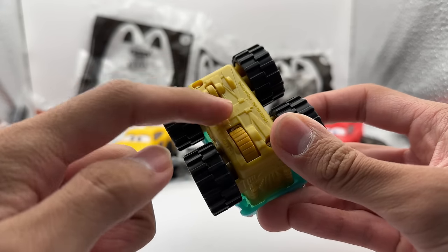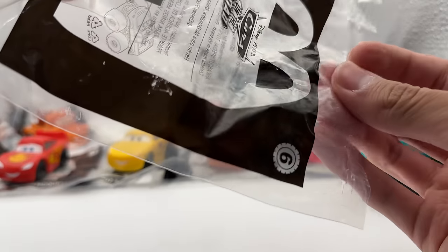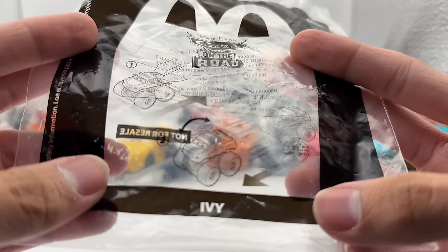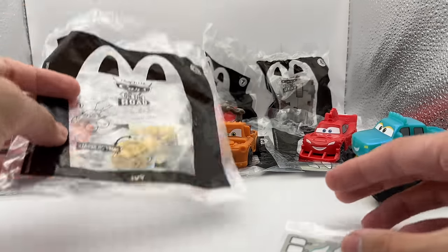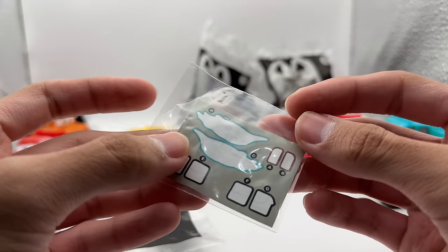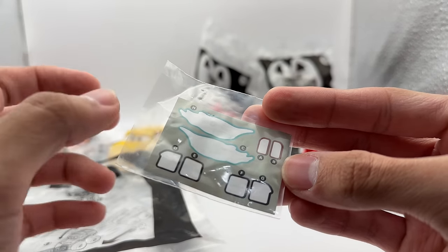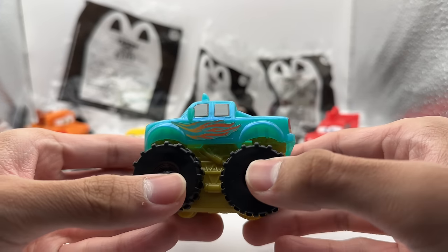They rely on these wheels. And the function for Ivy is... let me just take out these little stickers. You pull it back, it goes forward, and she rocks forward and backwards. So she basically is meant to look like she has suspension, quote unquote. Now, this one has a lot of stickers as well. It has the flames, the windows, taillights, and basically you get this right here.